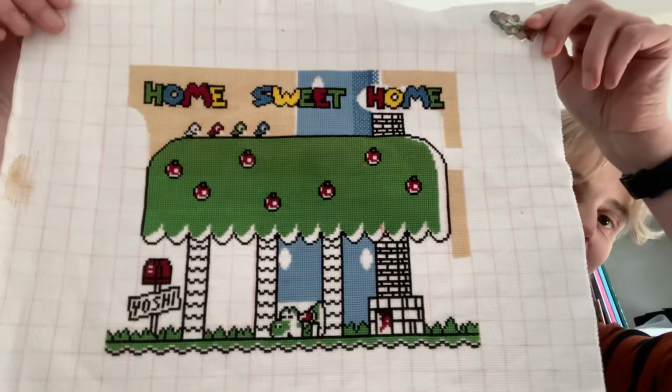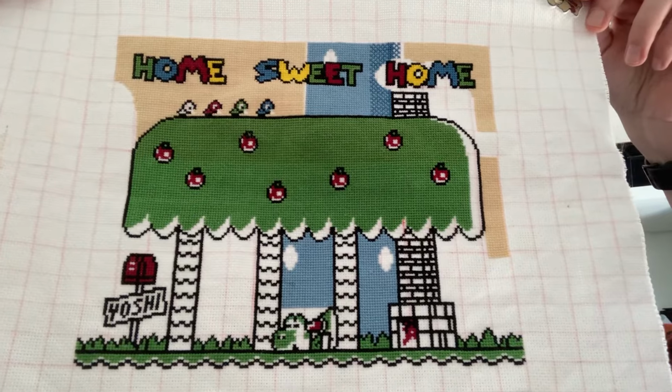My stitching. First of all, my travel stitching. I still don't have the cover page, but it is the Yoshi, Home Sweet Home. I found a pattern on a blog. I'll link it down below. It's from Jeetje Borduurt. It's stitched on 18 count, 2/1 full cross. And this is where I got to.